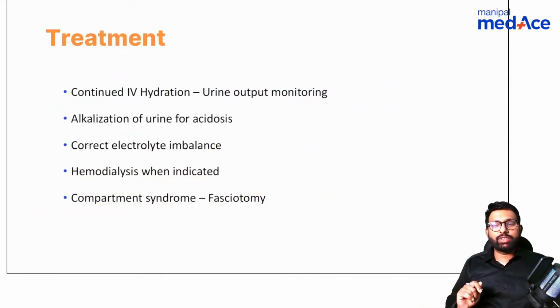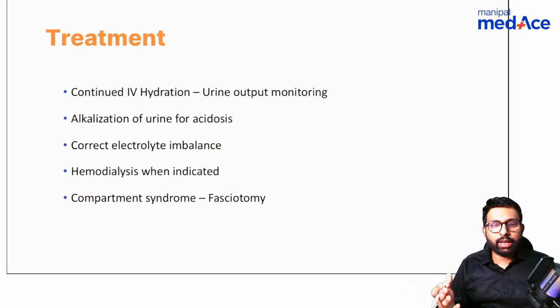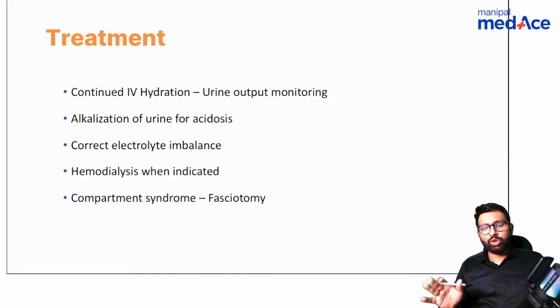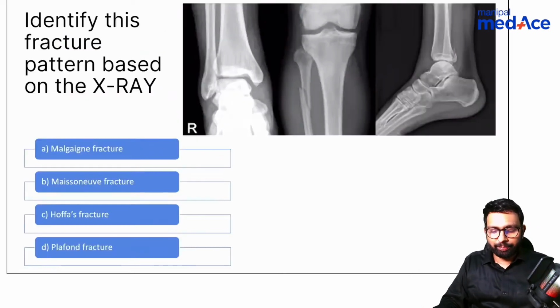Now, how will you treat crush syndrome? Because you want to dilute these toxic contents, you have to give continuous IV hydration, you have to give volume expanders, you have to try to alkalinize the urine, you have to correct the electrolyte balance, and you have to give hemodialysis if there is severe renal failure. Also, compartment syndrome chances are there, so you have to do fasciotomy in cases of compartment syndrome because of increased compartment pressure.